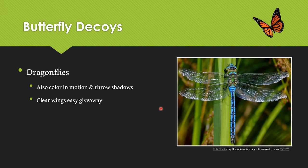They're relatively large insects that fly around quickly, and they often have these beautiful bright colors, like this bright blue on the dragonfly in this picture. But you'll only be distracted by a dragonfly for a few moments before you recognize the clear wings, which will tell you it's a dragonfly, not a butterfly, and we will not need to record it during the butterfly count.